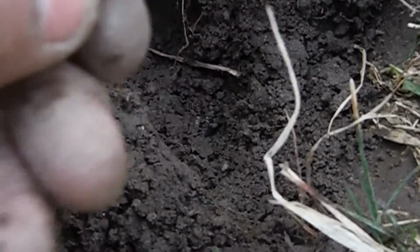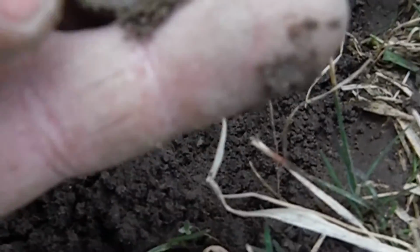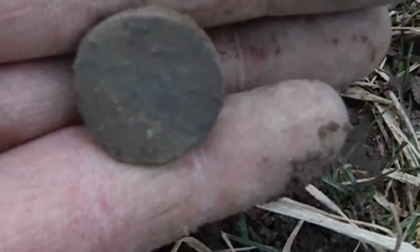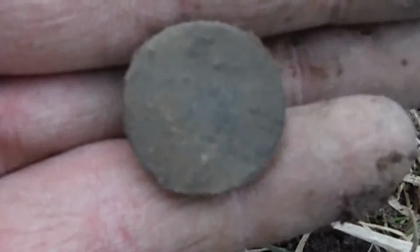I think it might be a button. Possibly. I don't know what that is. I'll have to clean that up and see when I get back.